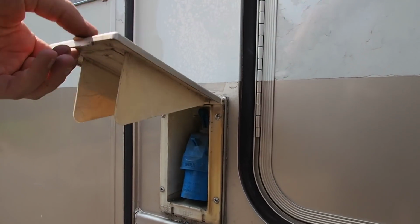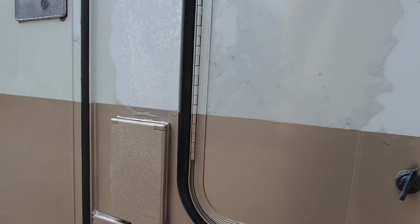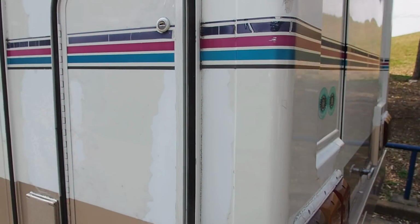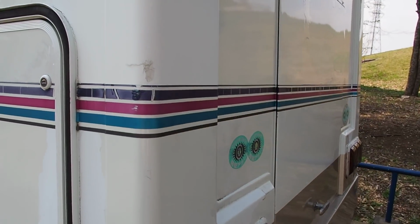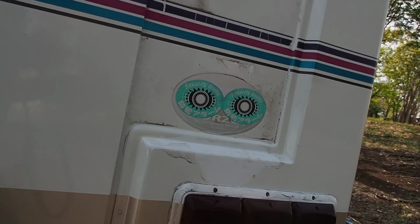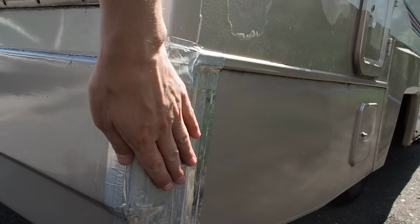External hookup for electricity there, and this door here also goes into the bunk bed area, and so that's why I think it might have been converted. A little bit of a crack in the paint there, and this damage here on the back corner.